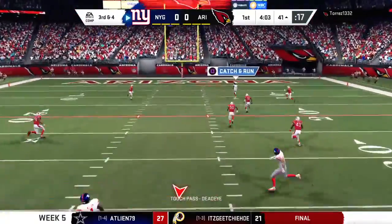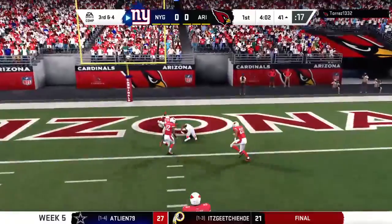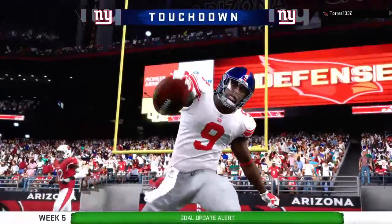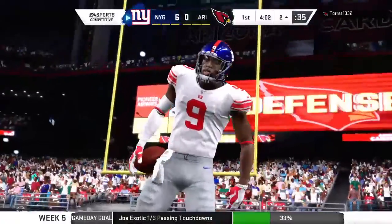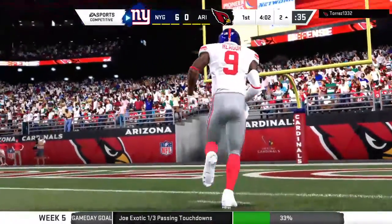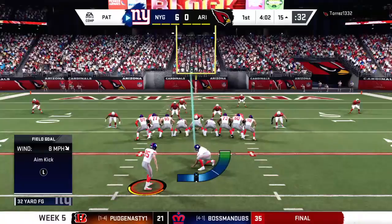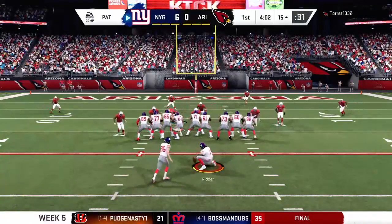Now Mahomes. Oh, he's going to go for it all. And that is caught. He's got it for a Giant touchdown. As his guys are able to strike first here in this opening quarter. A diving catch for the score, he laid out.